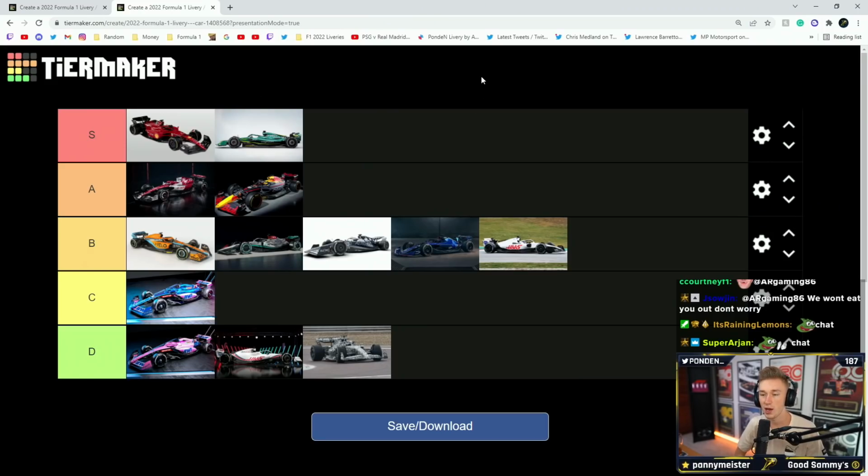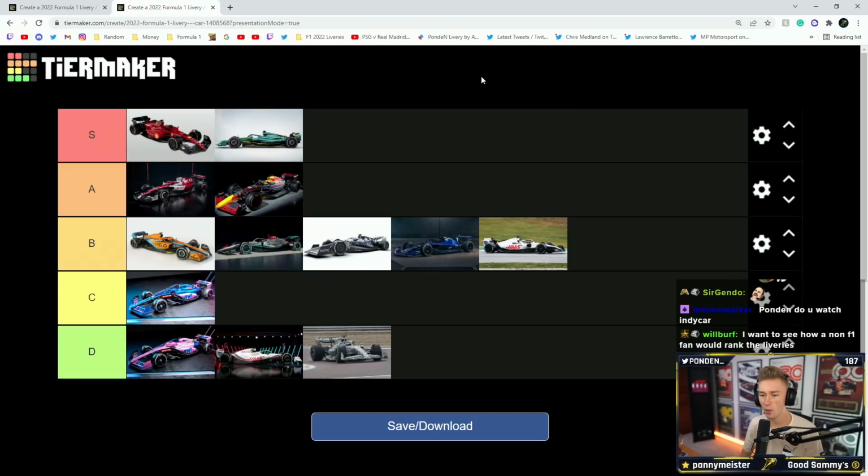Ferrari on top with Aston Martin. Alfa Romeo third with Red Bull in fourth. You got McLaren high up in B. Mercedes, AlphaTauri, Williams, Haas, the plain Haas. Then Alpine all by itself in C with the pink Alpine, the Uralkali Haas, and the testing Alpha all in D.